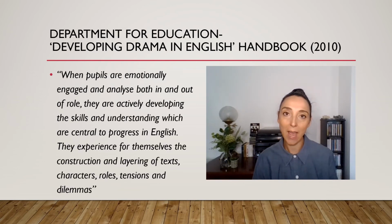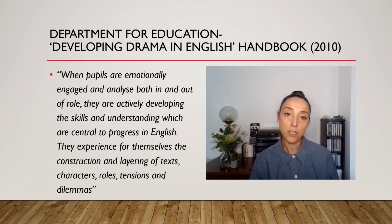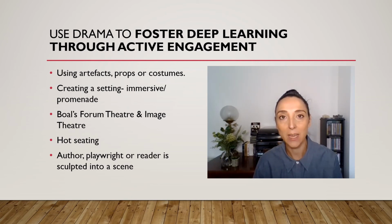So the final thing to look at is how to use drama in your English lessons. This is from the Department for Education's Developing Drama in English Handbook from 2010. When pupils are emotionally engaged and analyse both in and out of role, they are actively developing the skills and understanding which are central to their progress in English. They experience for themselves the construction and layering of texts, characters, roles, tensions and dilemmas. So you can use drama to foster deep learning through active engagement.